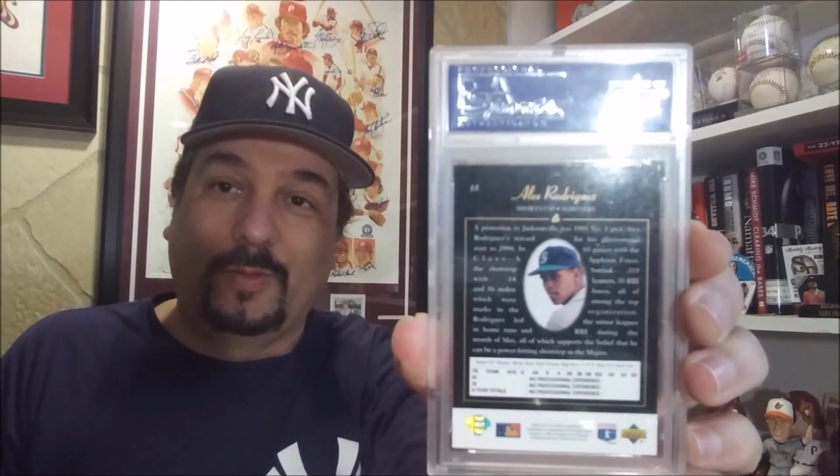This guy was an absolute phenomenal player. Say what you want, in my opinion he's a Hall of Famer. He has 696 career home runs. I can't believe he couldn't stick around one more year to hit 4 homers to get to 700. Only Bonds, Hank Aaron, and Babe Ruth are in the 700 homer club, and he was 4 homers away.